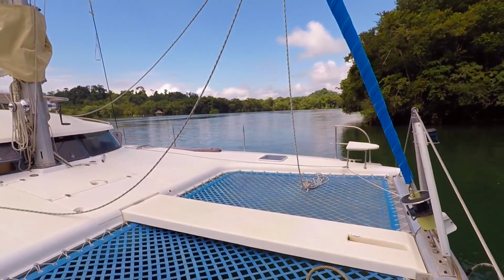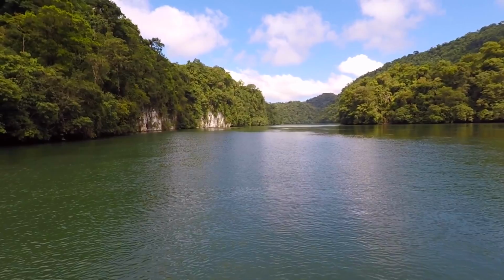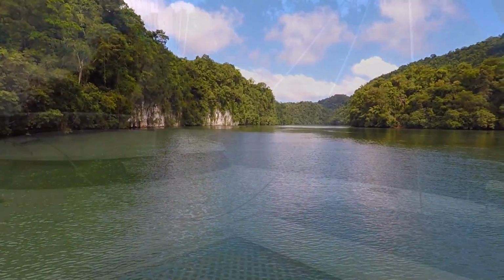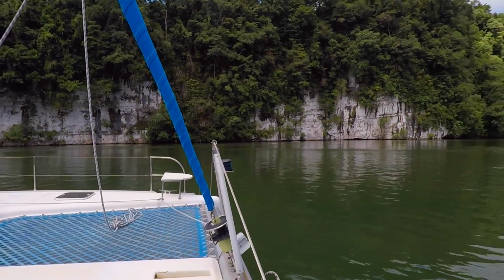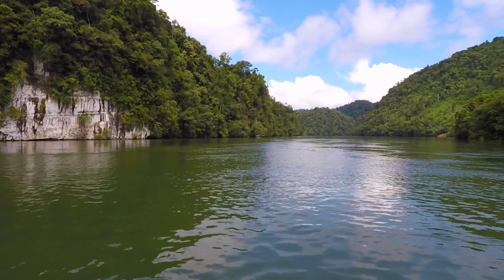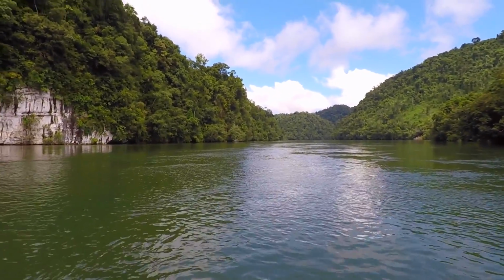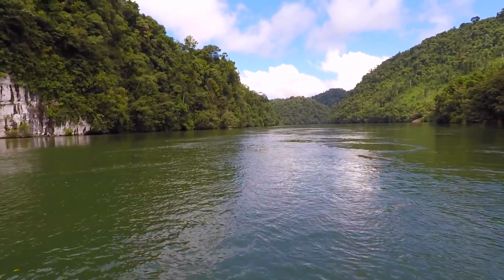Oh, Chris is making a nice big sharp turn. This is what they call the canyon, where the walls go up. You can see the white granite walls. There's got to be 10 to 12 fishermen up here in little cayucos, I think they call their little dugout canoes.